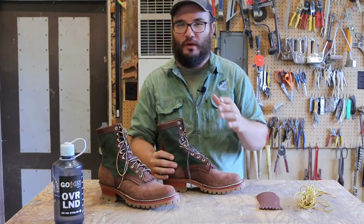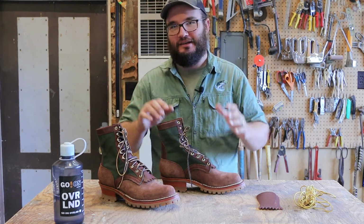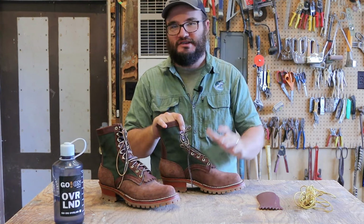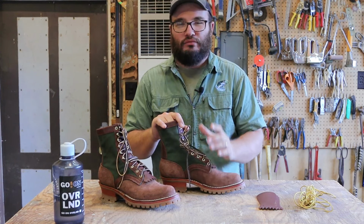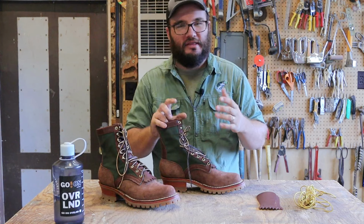I really like the toe box, I like the arch profile. The only thing next is to get them out there, try them on and just put them through their paces.